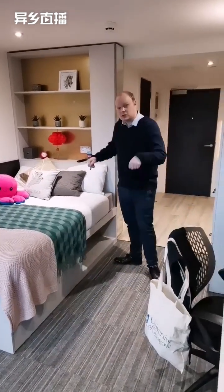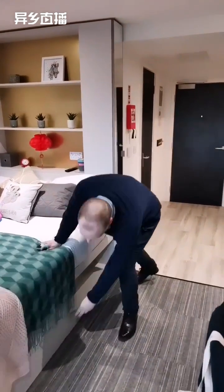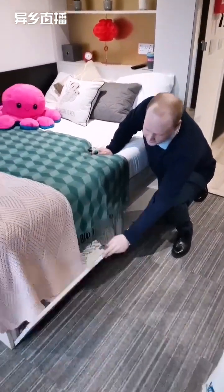Underneath, you'll find lots of storage. So if you have your luggage cases or anything bulky, it can all fit right under here. Nice and easy.